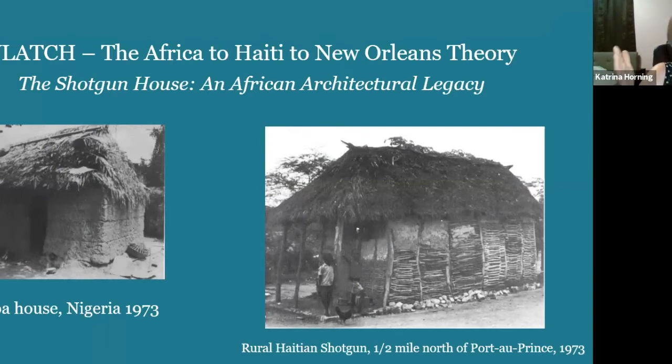Whether you put the door on the smaller side or the wider side, that was a cultural difference. Of course, in New Orleans here, a shotgun will have the door on the front. But either way, the original measurements were 10 feet by 20 feet. Both houses are constructed out of wattle and daub, with thatch roofs on top. And both of these pictures were taken in 1973.